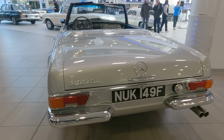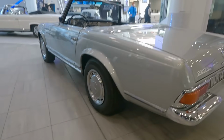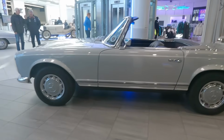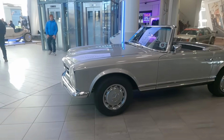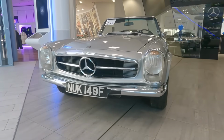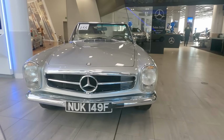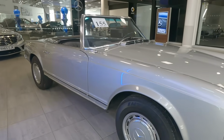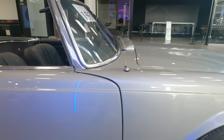Quite a few pagodas here. This is a 1968 280 SL pagoda. So I guess this is top of the range for the time. 2.8 litre inline 6, probably the most desirable. Also with a 4-speed manual box, which I think is quite rare. Left-hand drive. Fully restored in 2018. Looks absolutely superb.